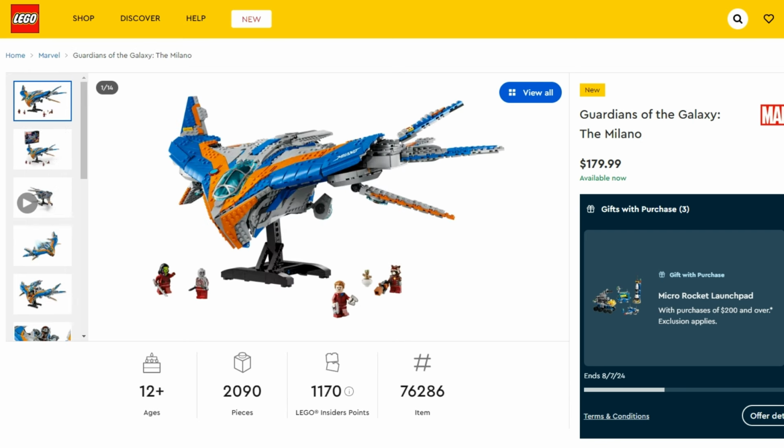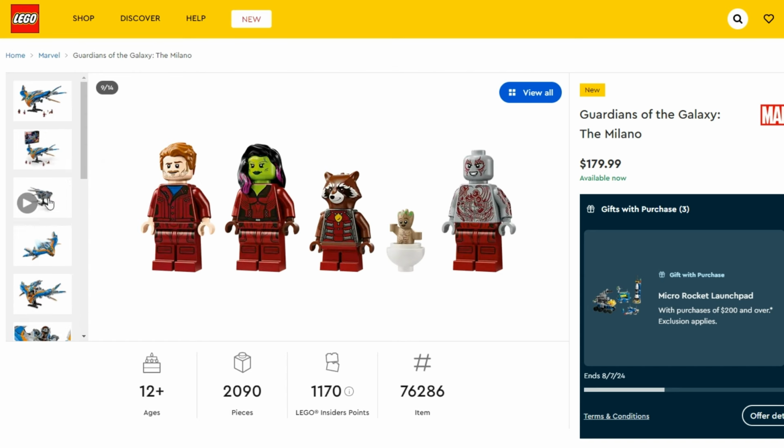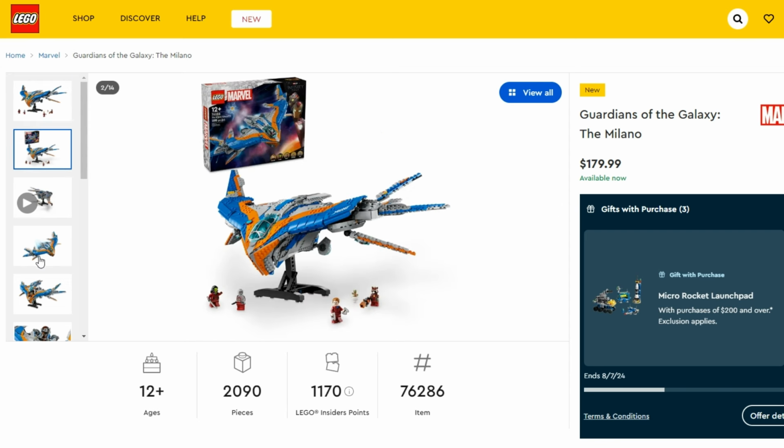If we go to the Guardians of the Galaxy ship, the Milano here, then this is a pretty nice one. 4 minifigs, so the main guys and also the baby fig for Groot just there. Now, I have to say, I think that the printing on these minifigs is absolutely outstanding. Just really good representations of the characters, but also the ship. Although, it might be a bit studdy for some people, not quite so smooth. I actually think this is really effective and a really striking design.